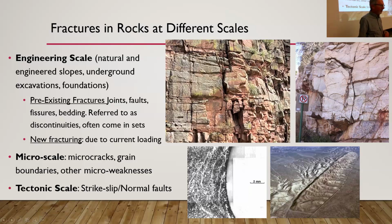I give this example. This was a laboratory test where we look at a borehole breakout. Borehole breakout is very important for the petroleum industry. You drill a hole, you get deep enough, it's bound to break out at a certain depth as the stress gets larger.